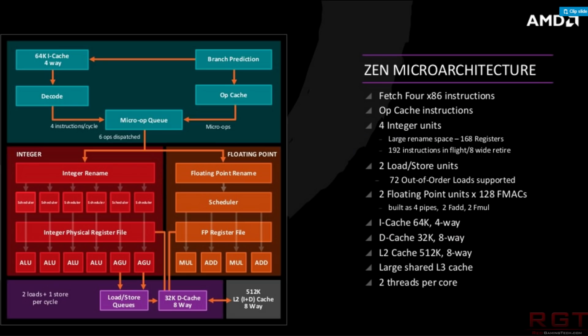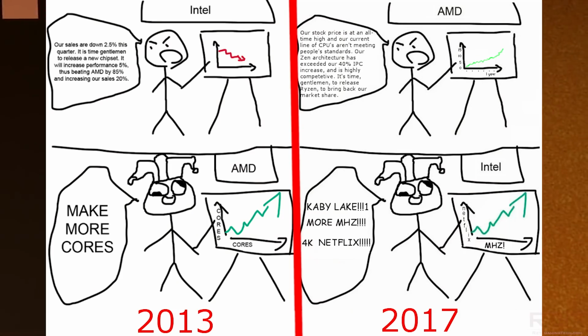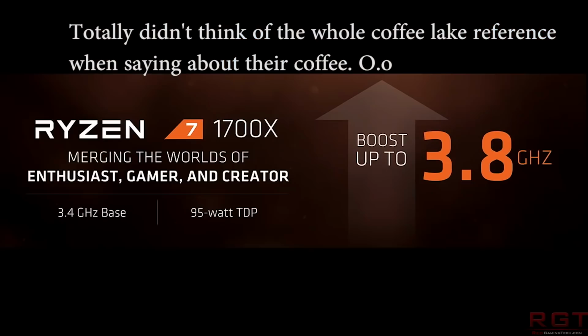AMD do have this thing where more cores, and I'm pretty sure at this point, if they were going to Starbucks and they were asked what coffee they want, Lisa Su will answer, more cores please. That's probably going to be her. I'm pretty sure on her coffee in the morning, they're literally sprinkling the silicon from dead processor cores. They're probably just literally sprinkling it on their coffee.